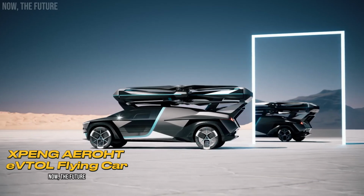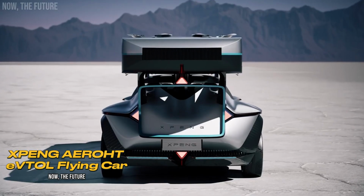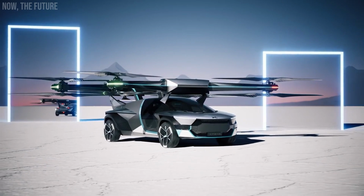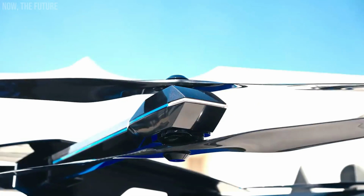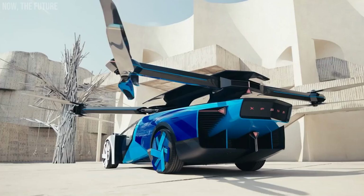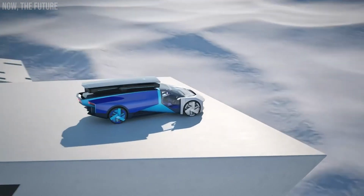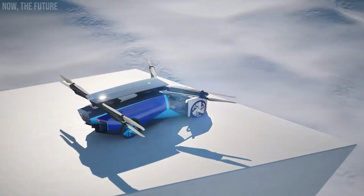XPeng Motors also made an interesting move last year. The company is one of the leaders in smart car production and partners with Volkswagen. In 2023, it secured a $700 million investment from the Germans. Let's see what XPeng Motors engineers are working on while the management attracts financial inflows.